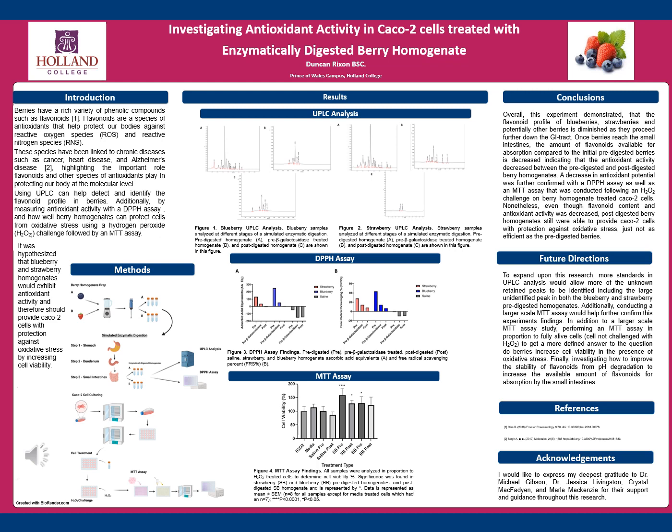In addition to UPLC analysis and the DPPH assay, Caco-2 cells were grown for 14 days in a T75 flask and then passaged into 24-well plates, which were given 23 days extra to differentiate. These cells were treated with non-digested and digested berry homogenates before being challenged with hydrogen peroxide and then analyzed with an MTT assay to determine cell viability.